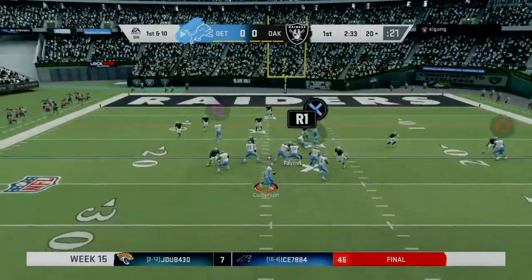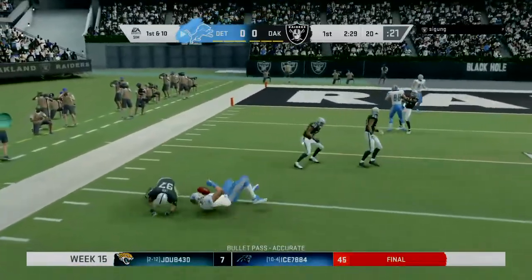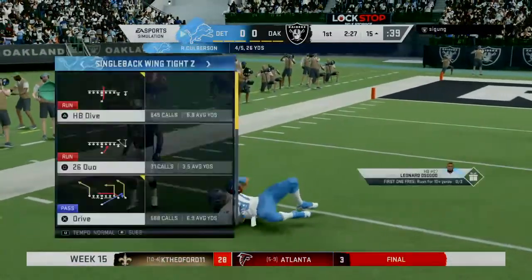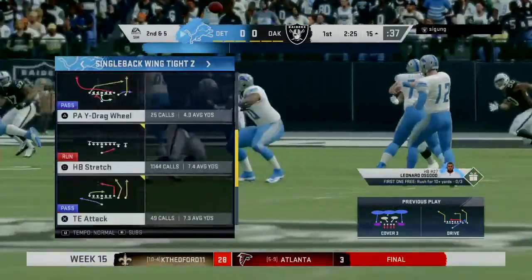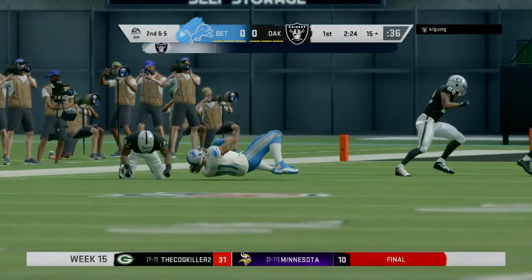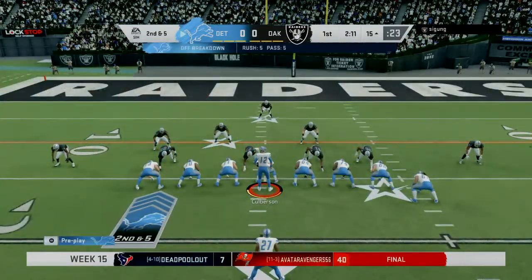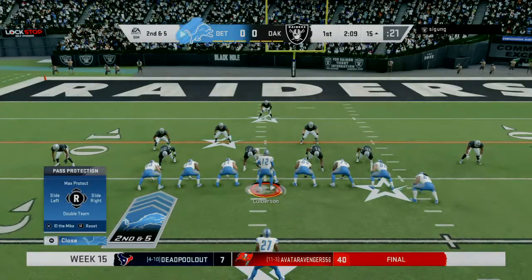Inside the red zone here. They'll look to throw. Throw left side complete. It's Hodges. This will be a 5-yard pickup as they move it from the 20 to the 15. 5 yards on the catch there brings up second down. 2nd and 5 after the 5-yard completion on first down.